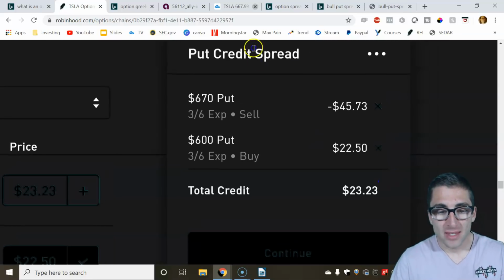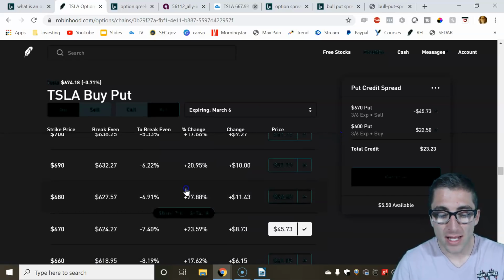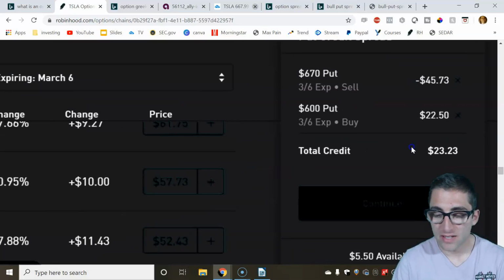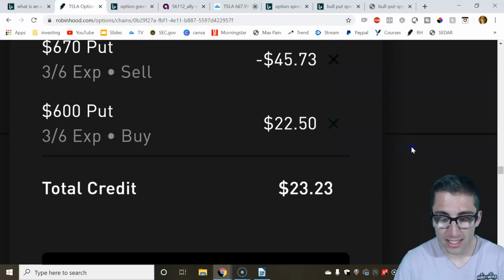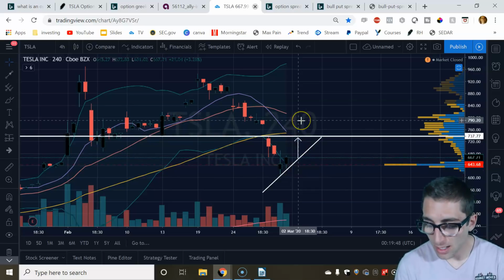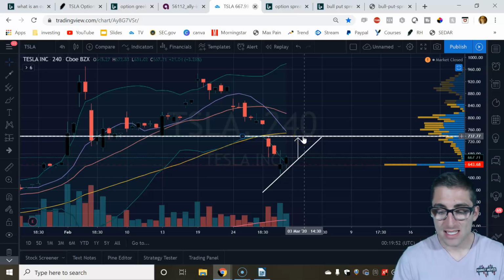And again, if we go up at all, if we go up above 670, we are going to make $2,300 because both of these options are going to expire worthless. We're not going to have to do anything because we have the money in our account. $2,300, boom. And again, we don't even have to go to 740. We just go up at all and we're good to go. So that is the scenario where we can play puts to make money on this.